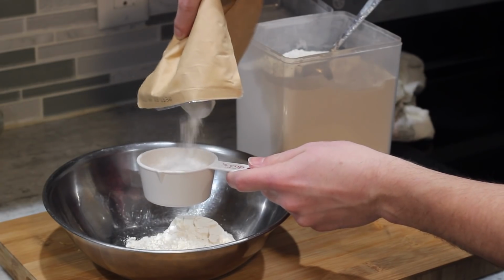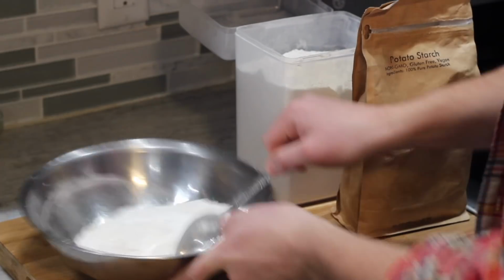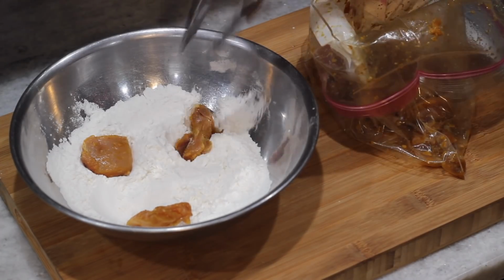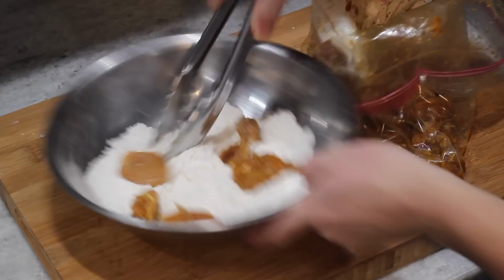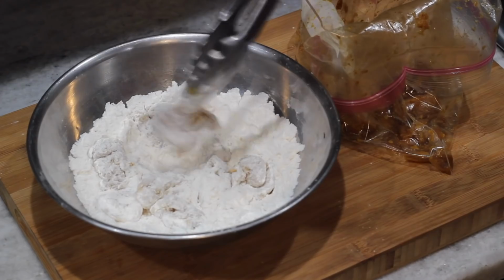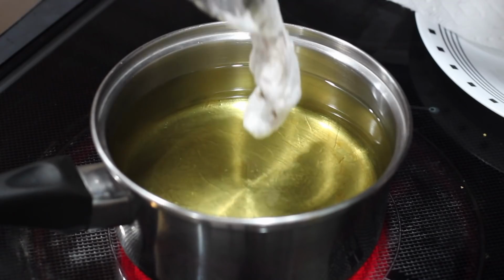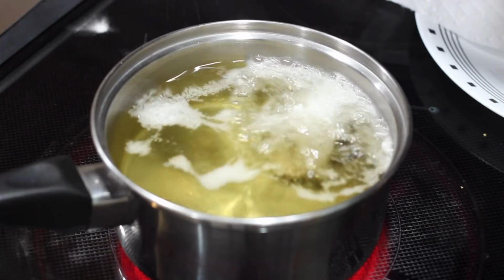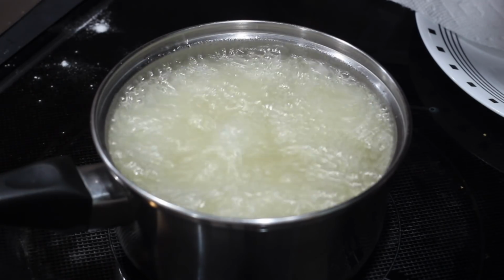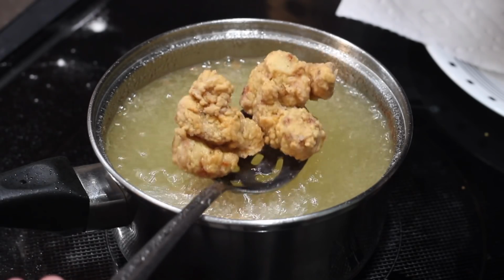I set up a really simple dredging station of 1 part flour to 1 part potato starch, which I love the idea of because obviously potato starch gives you a much crispier outer texture, but some flour in there is probably good for some tenderness too. If anyone ever tries to tell you that one single dredging ingredient is like the end-all be-all for all fried foods, they're wrong. That's the simplest way I can put it.